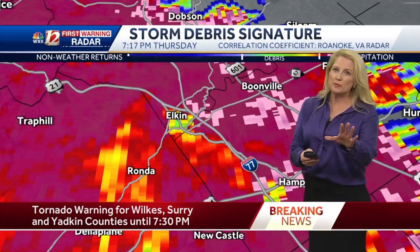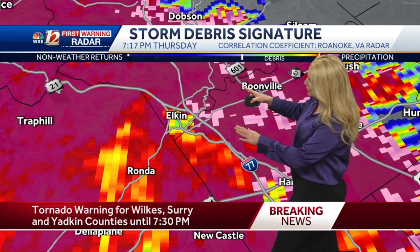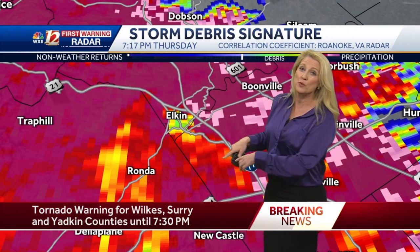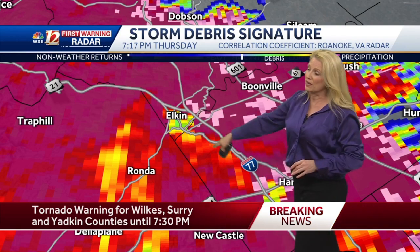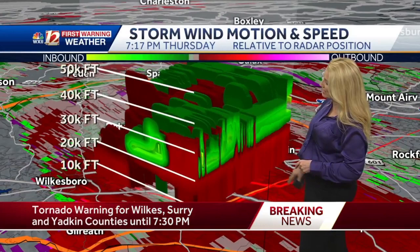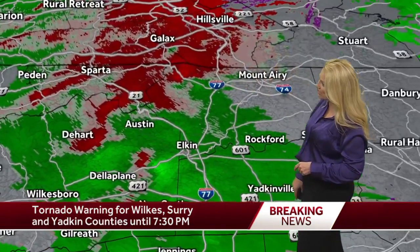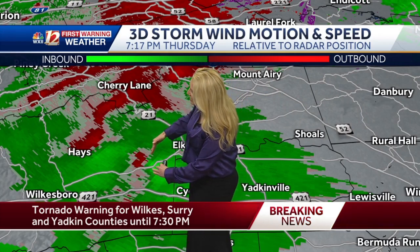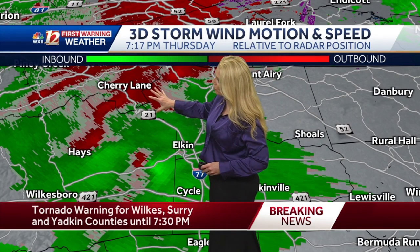And Dylan, I just want to point out, as you're talking about that, I was taking a look also at the storm debris signature. Look at over Elkin right now. We may be getting some damaging winds, if not tornado on the ground there too. We had another cell that was just up to the north that looked suspicious. I was taking a look at that. We've got those rotating columns of air right now between Delaplane, Elkin, and right here in eastern Wilkes County. So we really want to make sure that you are ready for this.